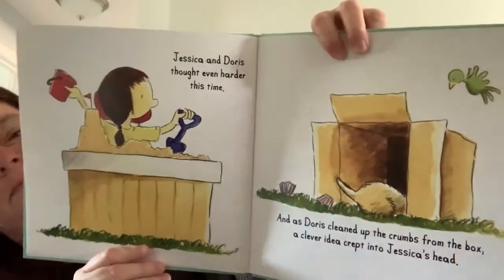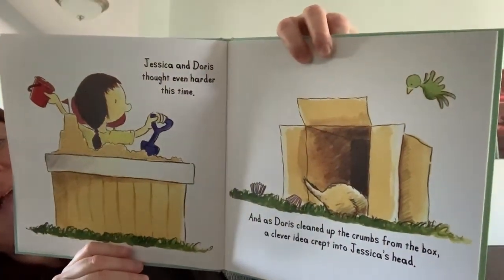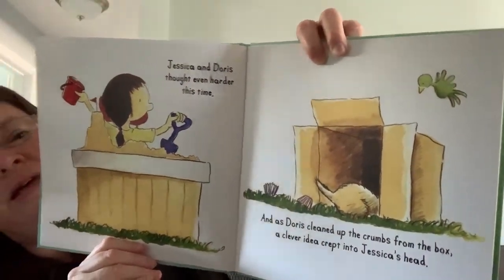Jessica and Doris thought even harder this time. Doris is her little puppy dog. As Doris cleaned up the crumbs from the box, a clever idea crept into Jessica's head. So she's thinking, playing in the sand, and Doris is cleaning up the crumbs. And then Jessica thinks of something. I wonder what.